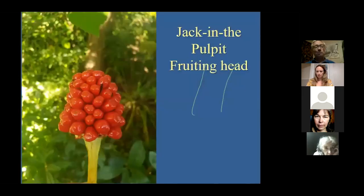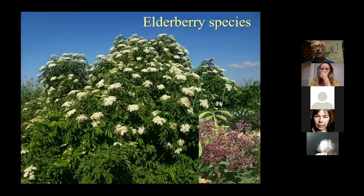And just something I'd like to put up that really resembles it, this is Jack in the Pulpit fruit. So this is something that actually would, in a forest garden, work out well. Elderberries, a real magnet, doesn't really matter what species you're planting, birds are gonna like them. If you're trying to get them for your own jellies and jams, then you've gotta beat the birds to them, especially the black one here.